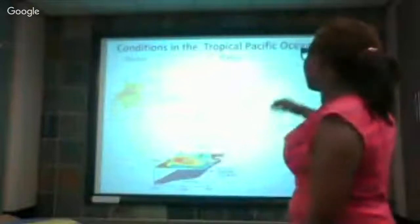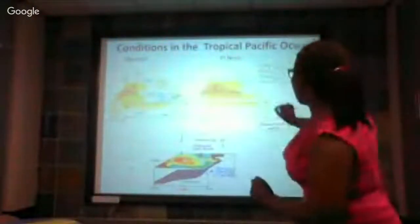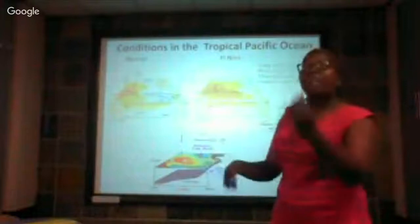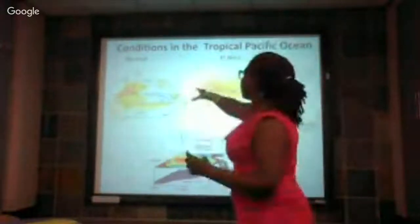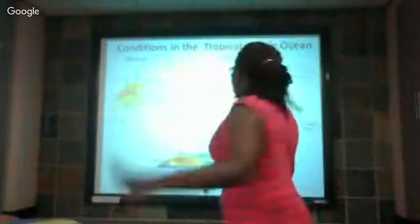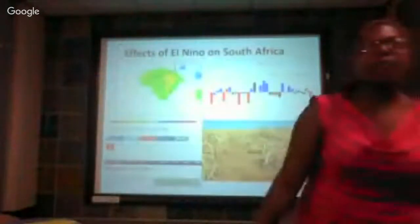However, during El Nino, the trade winds reverse, right? And then the thermocline deepens. And when the thermocline deepens, there's no upwelling, right? And La Nina is like an enhanced normal year. It's the same as a normal year, but there's more precipitation. I'll explain more later.